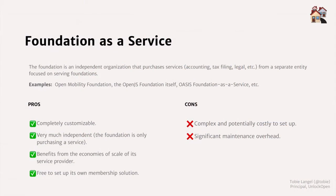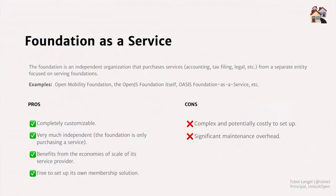The benefits of this is your legal structure is completely customizable, right? You're super independent. You can actually even purchase services from different service providers, right? And you benefit from the economies of scale of the service provider. So this is probably less costly for you than it would be to hire the same people because you can have, for example, someone that's doing PR at 20%, which would be really difficult for you to get otherwise, right? And you're free to set up your own membership solution. So you're no longer dependent on whatever solution your parent foundation has created.